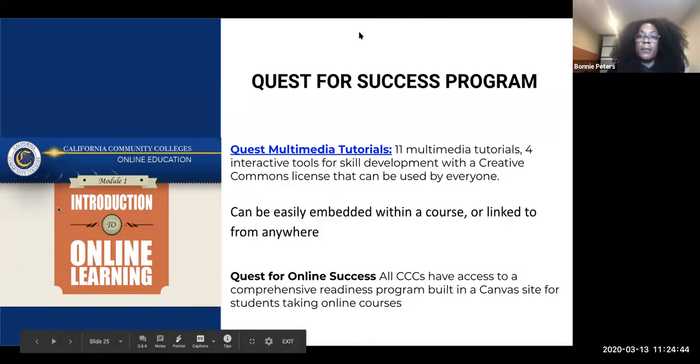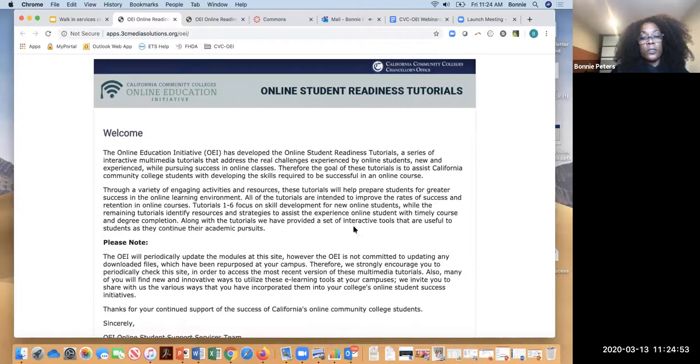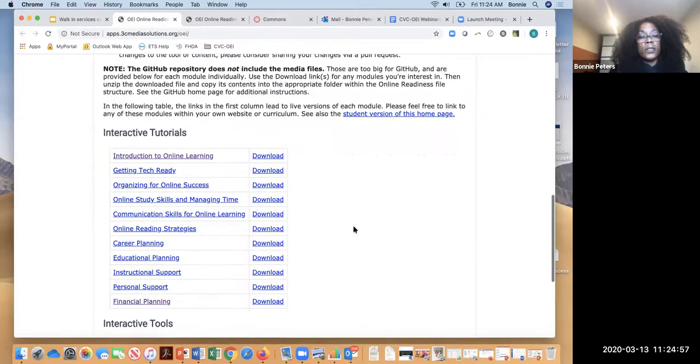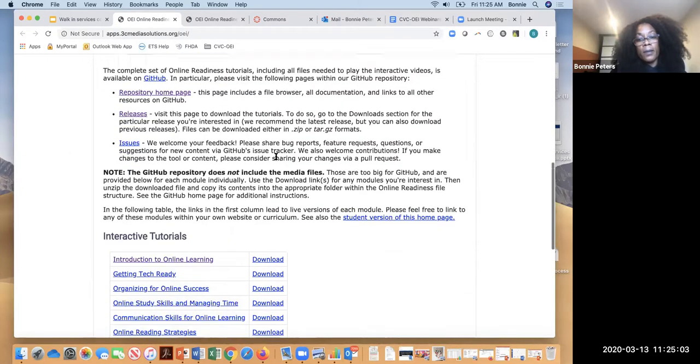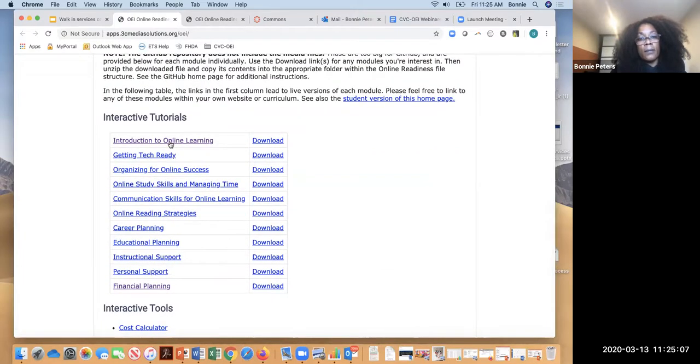Let me minimize so I can actually, let's see if my screen will change. There we go. Okay, so when you click on the link to find the tutorials, there's a lot of information on the page, but we'll go straight to the tutorials. A couple of things. We have all the resources about them here, and you can download them from here, and you can click on download, or you can go directly to each one of the tutorials themselves.